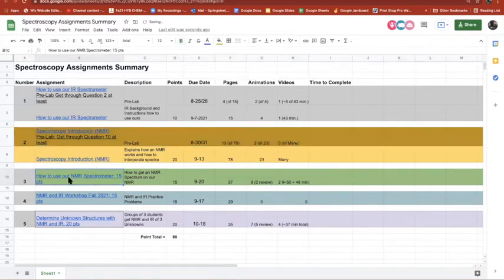And then how to use our NMR spectrometer. This is the document which talks you through how we actually use our machine, the commands we use, like putting the sample in the machine, first taking the proton NMR, doing different things. This is what I'll be training on Thursday, tomorrow. I'll start training people on this.